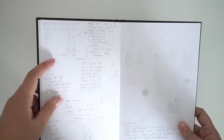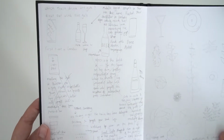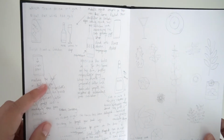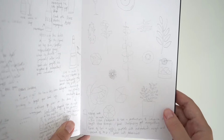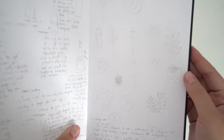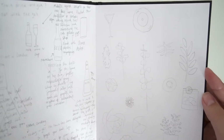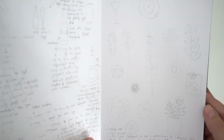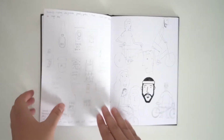Like I said, these are just some rough notes and workings out for different ideas I had. This was my train drinks drawing. I don't know if you've seen that on my grid, you should check it out. I like to draw leaves and flowers a lot because I don't love the way I draw them at the moment, so I'm trying to figure out a good way to get it to go in. So yeah, always working on that.